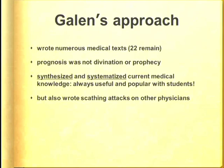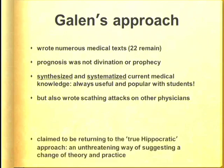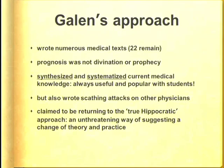They just said things like, oh, that lot are useless. Don't go near them. Come to us. Plainly, they would say that. So he's very, very scathing. But look what he claimed, which was actually not completely true. He claimed to be returning to the true Hippocratic approach. And again, we'll see that time and time again.